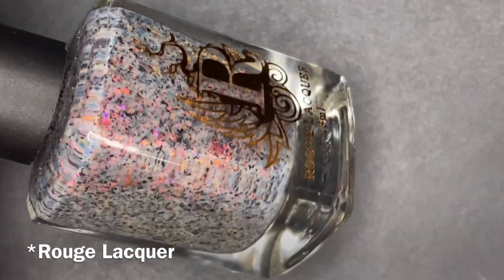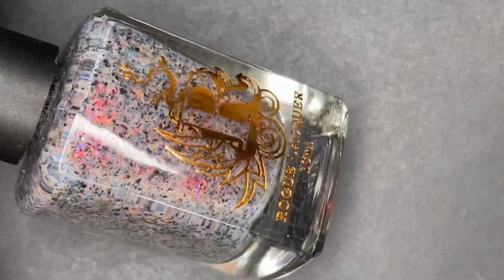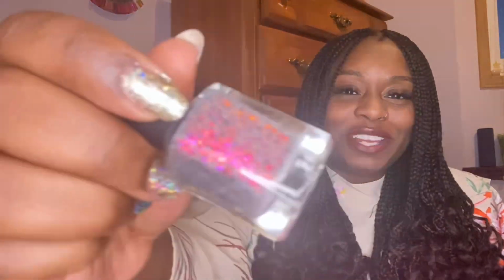Next one we have up is Dom Polish's Destinato. If I'm not saying that right, please correct me in the comments because I feel like I'm not. But this one, oh my gosh, I got it in my Black Friday haul, and the combination of glitters in here against that base is just beautiful. This is kind of the combination that Lacquer does, and I just knew this was going to be my favorite polish.